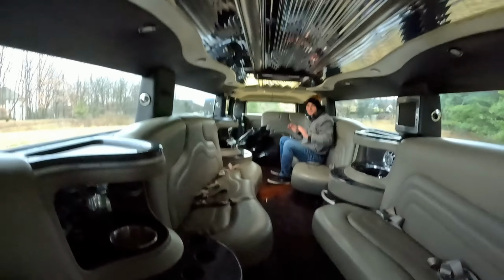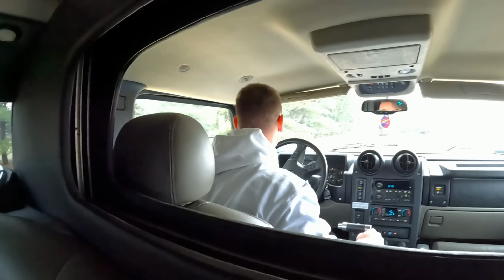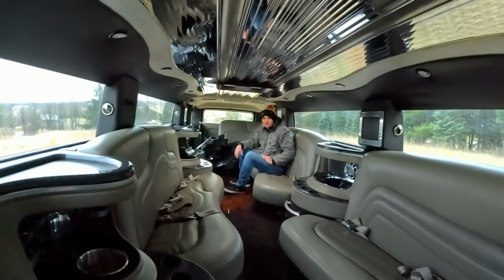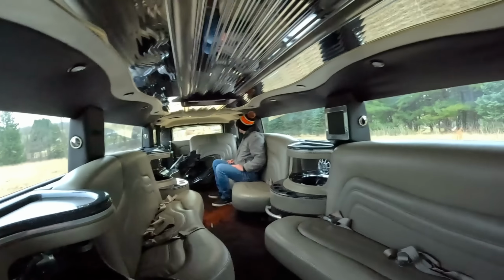You're backing up. This is my first time in a limo. Second time in a limo. Cool, Mike. We get it. You're rich. Excuse me. Is that what rich people do? They get limos? Yeah, they get limos, and they go to their stupid little clubs, dude.